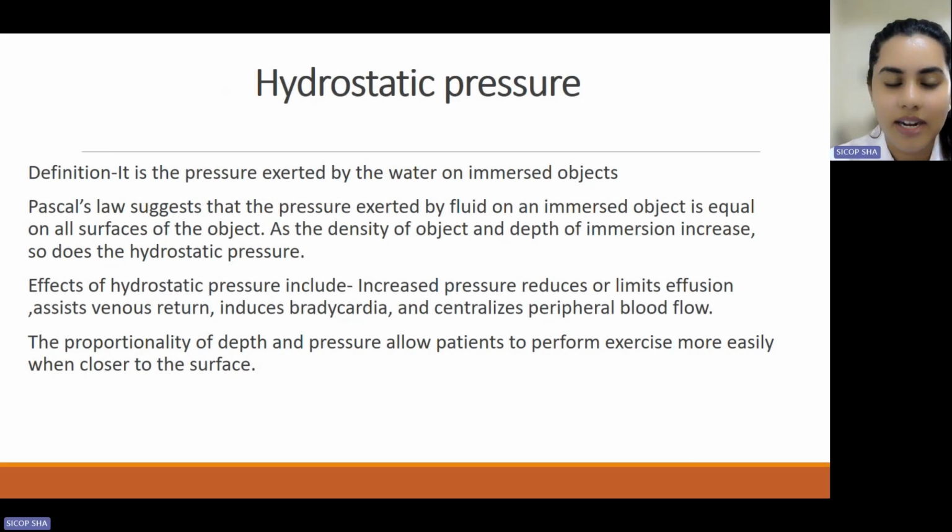So the effects of hydrostatic pressure include that the increased pressure reduces or limits the effusion, it assists in venous return, it induces bradycardia, and centralizes the peripheral blood flow. The proportionality of depth and pressure allows the patients to perform exercise with more ease when closer to the surface. So when the person is closer to the surface, they'll be able to perform exercises more easily. That was about hydrostatic pressure.